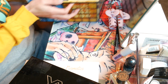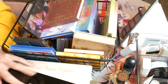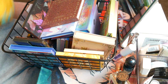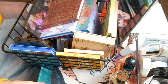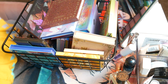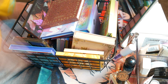I'm gonna scoot the basket over because now we're getting into basket territory. And like I said, look, there is a ton of palettes in here. So let me move the things that I am gonna keep over here, so then I can bring the things that I'm not gonna keep to the side. And I also have some Colourpop quads. Let me pull these to the side.